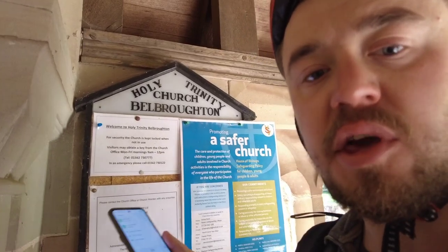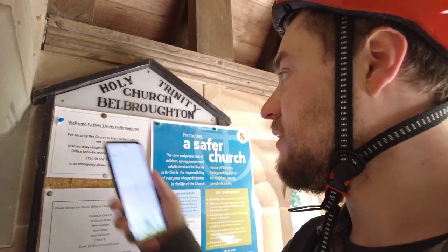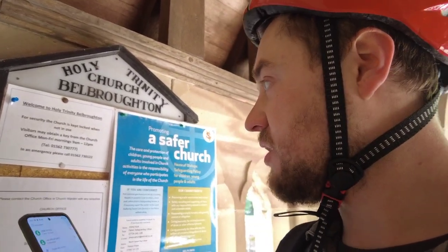So right, for security reasons, you cannot get in the church. What you have to do to visit it, you've got to get a key. So from 9 a.m. to 12 p.m., let's give this number a call and actually see what happens.